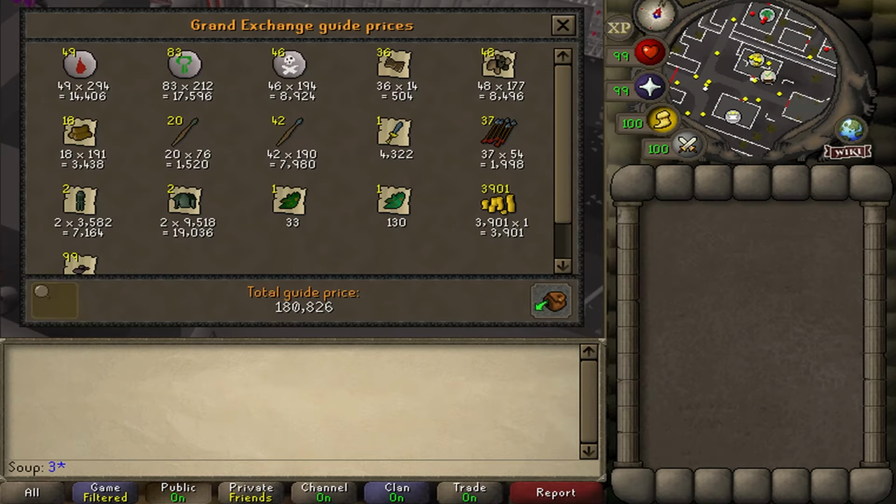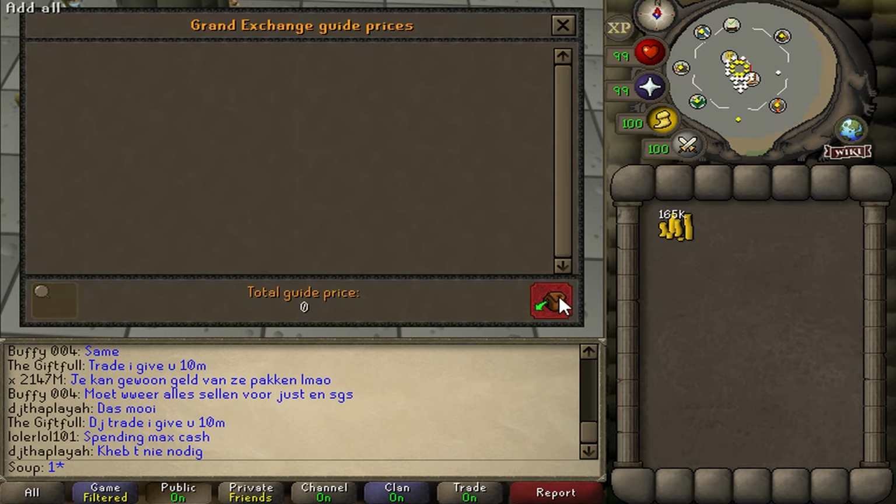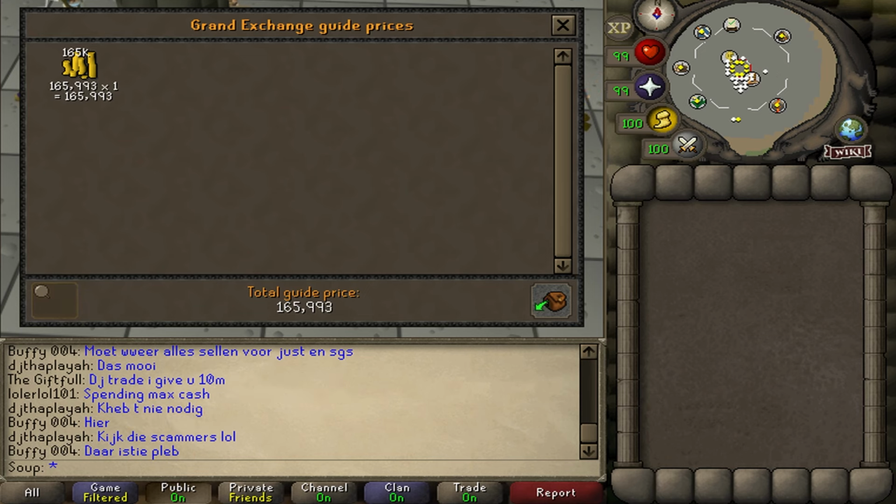After 1 hour, our loot totaled 180,000 GP, and after selling it on the GE, we ended up with 165,000 GP. This method is pretty high requirement since you need access to Darkmire, and there's the off chance that you could end up with some decent drops, but for the most part, you'll be getting about 40k in inventory. Thanks fellas for the method.